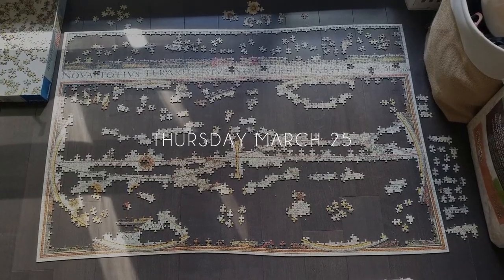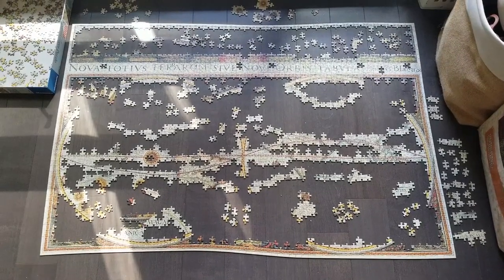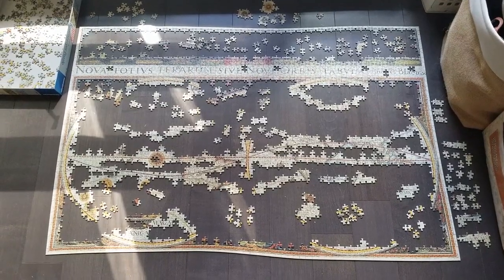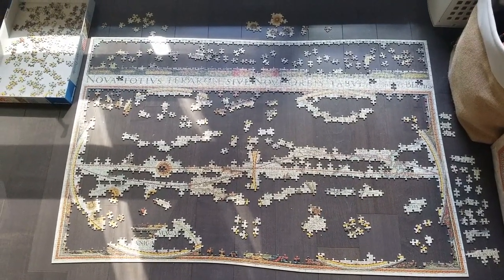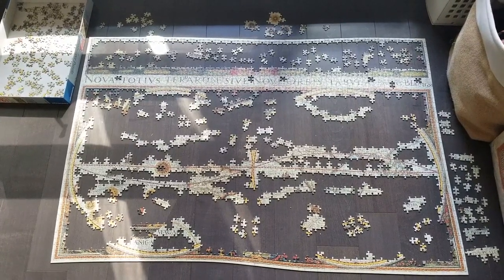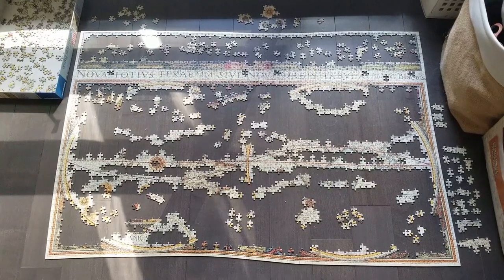Here is the current state of the puzzle. I'm really happy with how it's coming along. It's such a pleasure to be able to work on this every day. I'm actually taking my time with it for once and not rushing through it, and my body feels a whole lot better, and I can have that little dose of excitement when it's time to work on it.